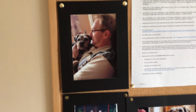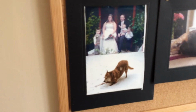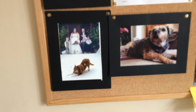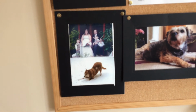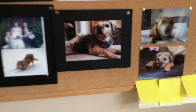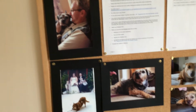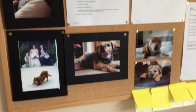I've then got a pin board. I've got some pictures. So there's Andrew with Alfie. There's a wedding picture with my nephews. You won't be able to recognise them from that. That's over 10 years ago, so don't worry about showing you that picture. There's Snoopy in the snow. That must be about 4 or 5 years ago. There's another one of Alfie, more of Snoopy and Alfie. I've got plenty of pictures to help while away those times. Just looking up at the pictures helps you get through the day.